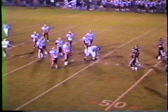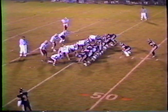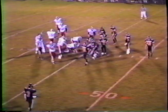David, it wouldn't surprise me at all if they came out and faked the dive up the middle and then hit the tight end on this side. They've already run that play twice and had a lot of success. I wouldn't be surprised at all to see it here again. I formation, Herrell under center. 4th down, they need about 2 yards to go, and now he's going to call a timeout.